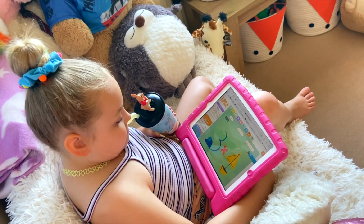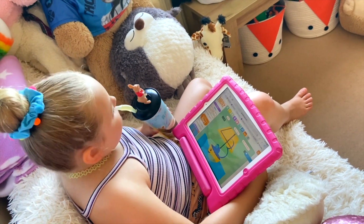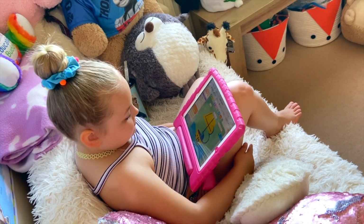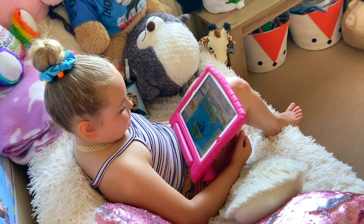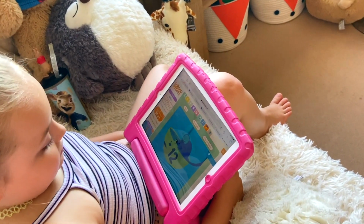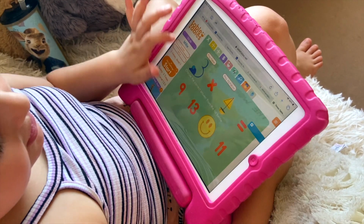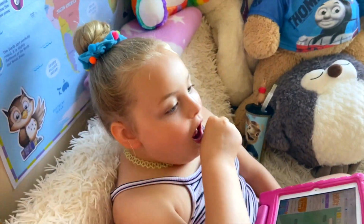Are you enjoying that, Millie? I'm starving, Mr. Bolt. Let me off. Oh, I need to eat something. Whoops, a 12 hole. We sank. 3 times 4 equals 12. It's very fun. Is it fun?